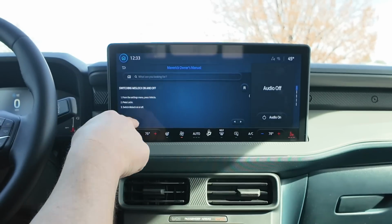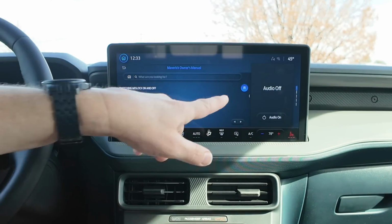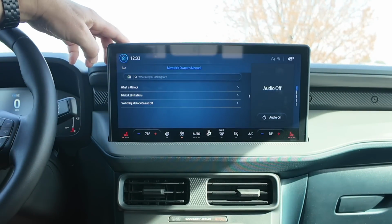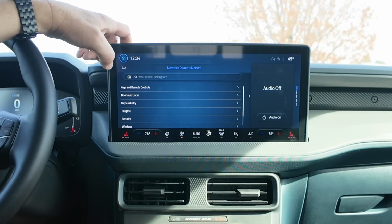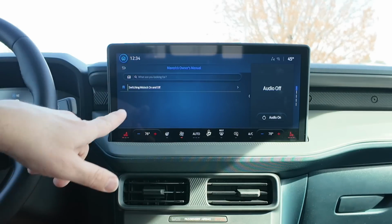Well, let's say you want to keep that because, hey, I don't want to try to find that again. Just press this up here, and that saves it for you. Go back to that, and you go to bookmarks, and you'll see that is now selected.